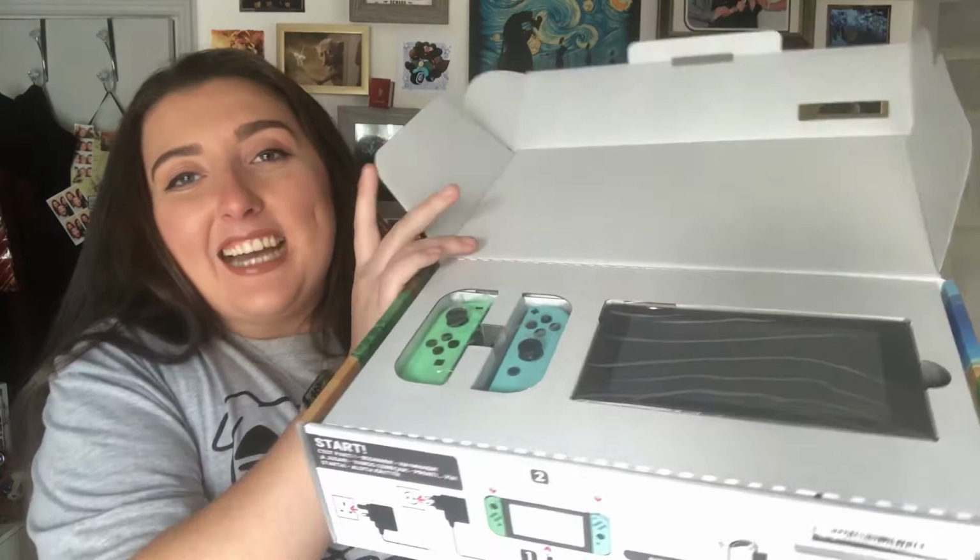Absolutely gorgeous. So obviously we have the Joy-Cons in the gorgeous little green and blue colour that they're in, which is stunning. And take them off the packets because we don't need them in them. So obviously we've got the blue and the green. Absolutely beautiful. And then obviously on the backs it's like the little creamy colour. Gorgeous, gorgeous, gorgeous.